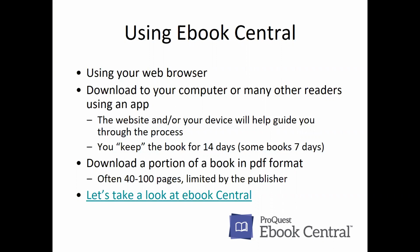Personally, I find downloading the books to be a little bit restrictive because I'm only allowed to use that one single device for accessing the book. If I downloaded an ebook to my smartphone, for example, I'd have to use my smartphone. I couldn't move over to my, say, laptop and look at the book there.